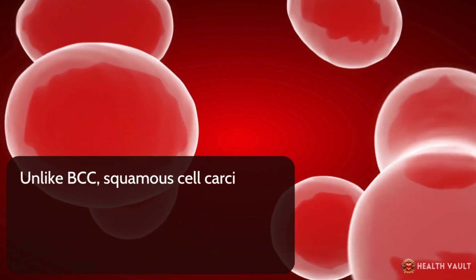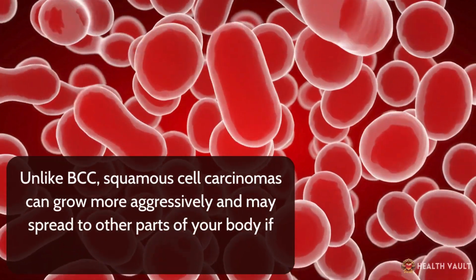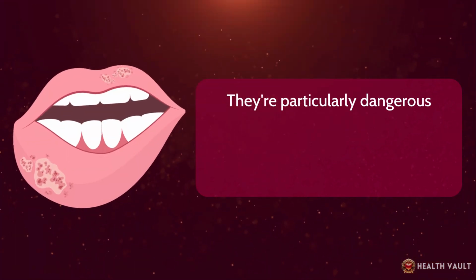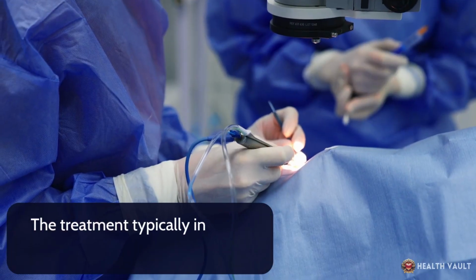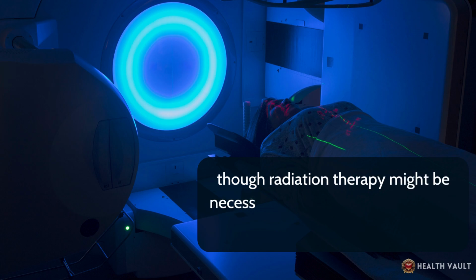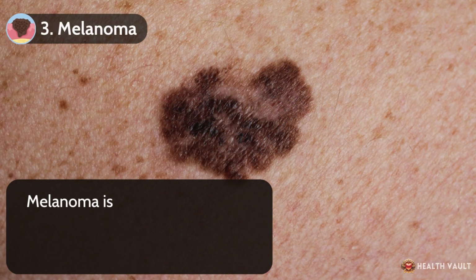Unlike BCC, squamous cell carcinomas can grow more aggressively and may spread to other parts of your body if not treated promptly. They're particularly dangerous when they develop on your lips, ears, or in immunocompromised individuals. The treatment typically involves surgical removal, though radiation therapy might be necessary for cases that have spread or can't be fully removed surgically.